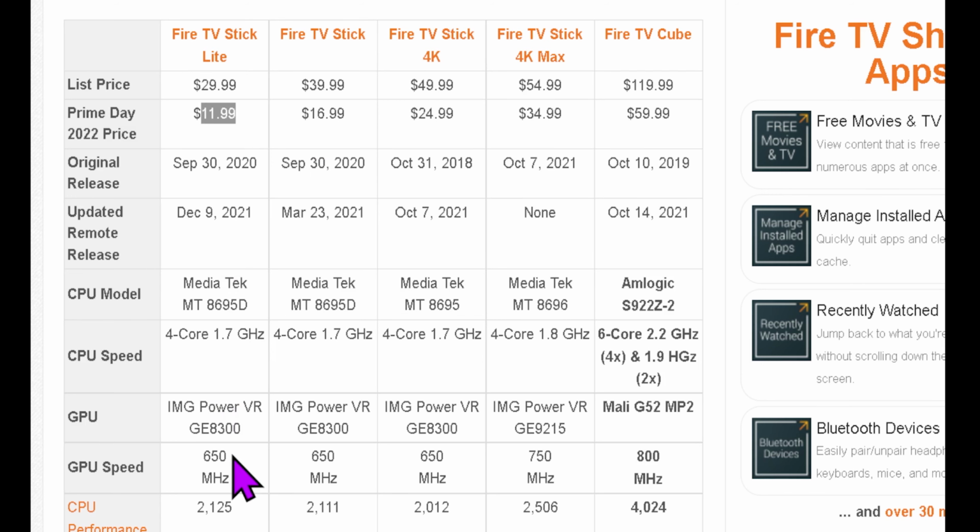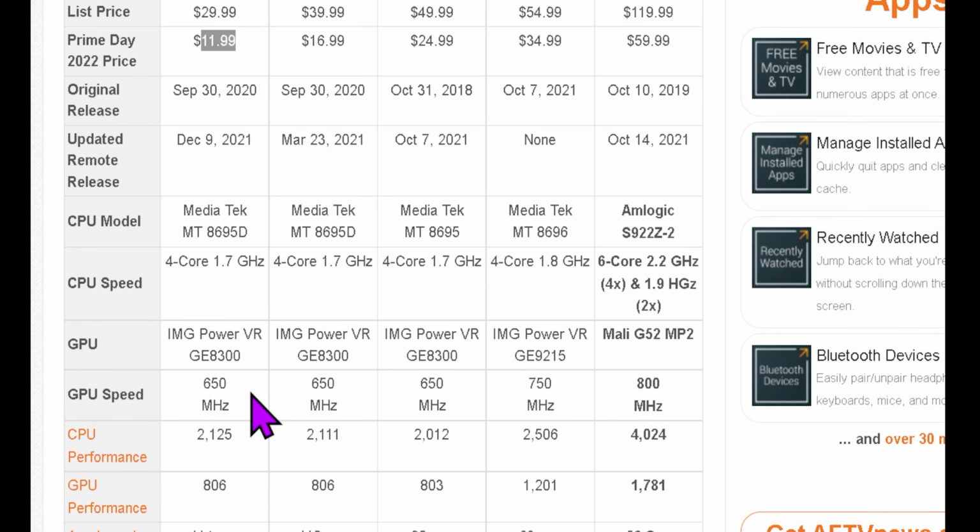Right. So the next thing is your GPU. Your GPU is pretty much the same across the first three devices, and then it gets bumped up between the 4K Max and the Fire TV Cube.